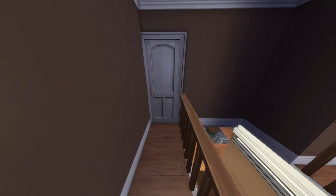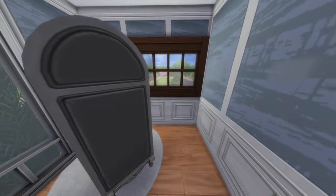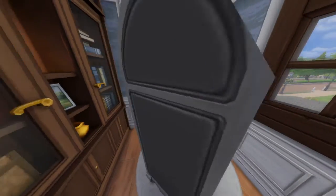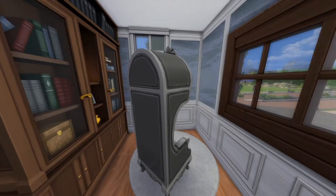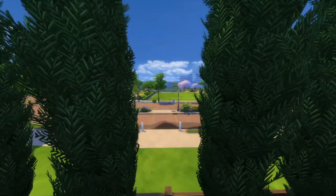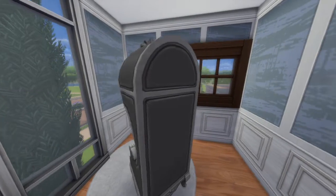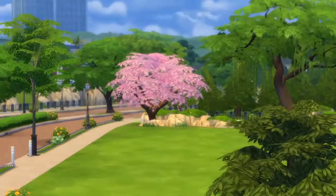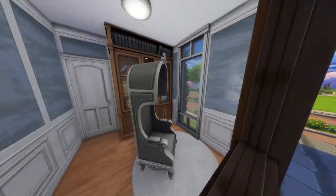Let's go down here. This is the last bedroom, the fifth bedroom. This one is the smallest, and I decided to make this into a library area. I mean, I wanted to make it into a library area, but it was really small, and I only had space for one bookshelf, and this chair from Vampires that looks really old. But at least you get a nice view over here of a playground, I guess. And over here you have a view of nothing yet, but I will build something in that lot. I'm not sure what's going to be there, but I definitely want to build something.